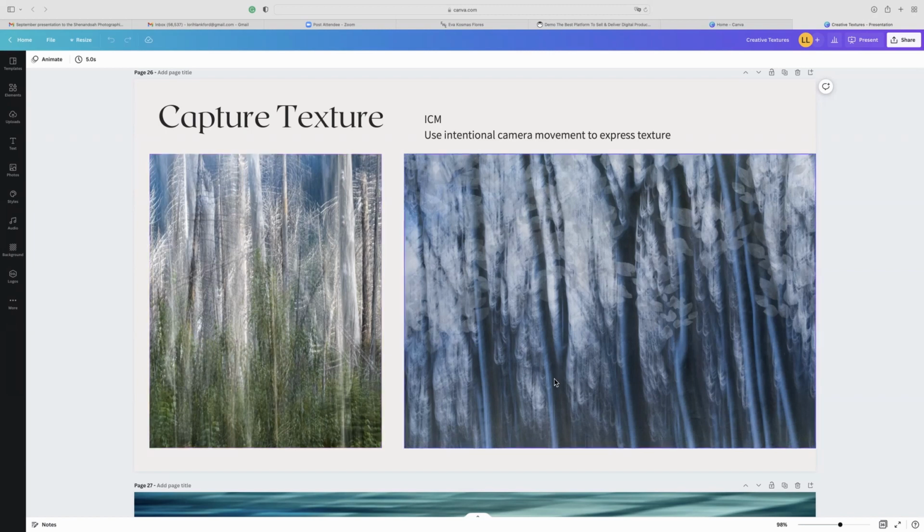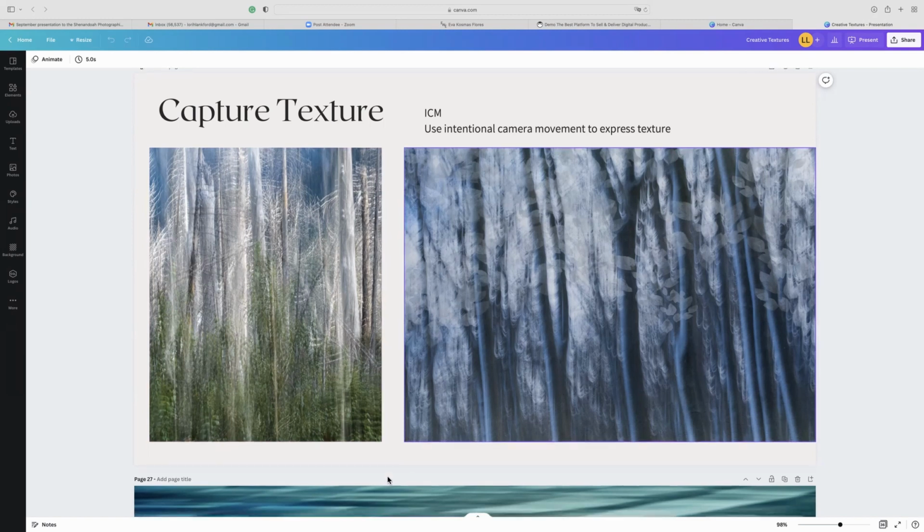This image on the right is from some snow, and I actually overlaid a texture that I made with the trees.